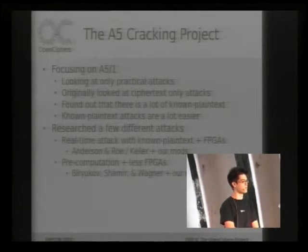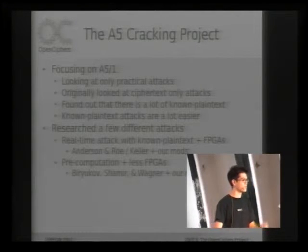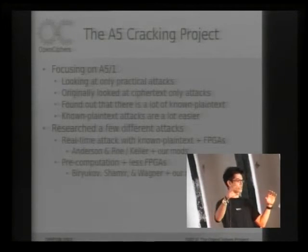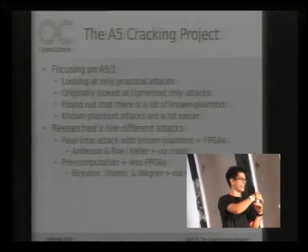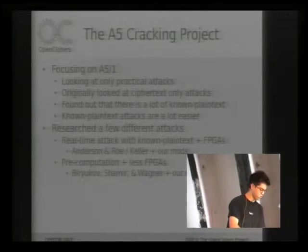If you guys are familiar with any of these GSM attacks, there's the Anderson, Roe, and Keller attack. I'll cover it a little bit more, but it's essentially taking the output that you know straight out of A5/1, and then using the data that you know to find information about the registers inside A5/1. And I'll get into that a little bit more.